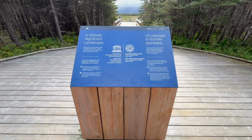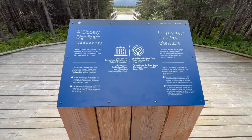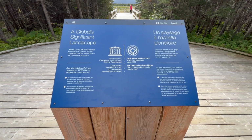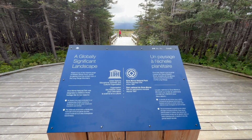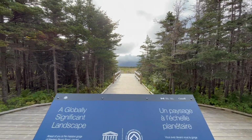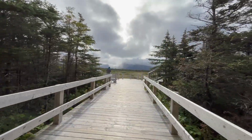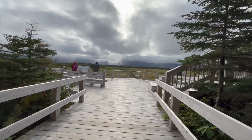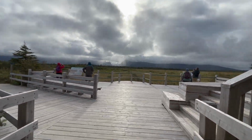Welcome to Gros Morne National Park, Western Brook Pond, a globally significant landscape. Ahead of you is the massive gorge of Western Brook Pond, carved by glaciers from the ancient rock of the Long Range Mountains.